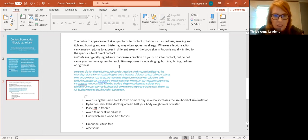So irritants are typically ingredients that cause a reaction on your skin after contact. Hence, irritants, okay? If you ever have a customer that's like, oh my God, I'm severely allergic, just politely ask them, okay, what's going on? What does the rash look like? And kind of just dig into what's going on with them and their symptoms. If they can't handle it, go ahead and just tell them to take it off.